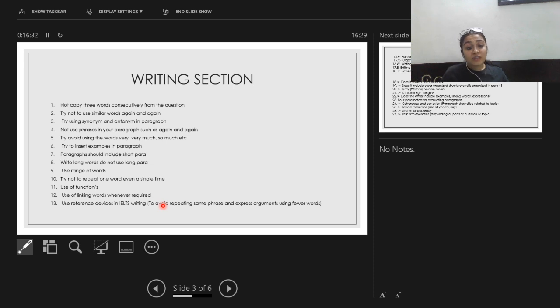And what is the use of these fixed functions? They basically help you add a lot of discourse markers. They give a better start to your argument, and they are really good in terms of lifting your bands. अगर band lifting की बात करें, so these are really good in terms of lifting your bands.